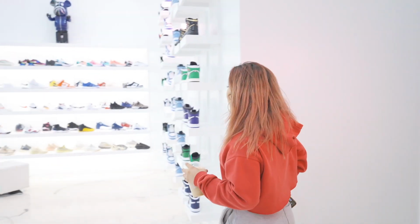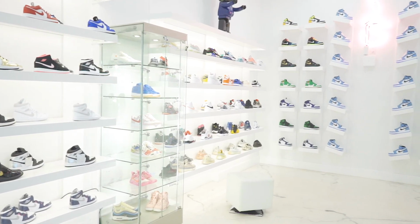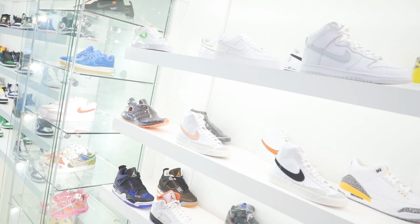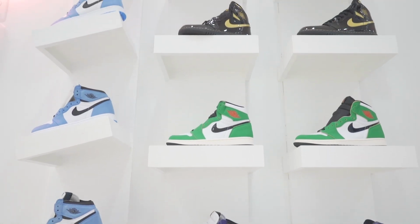So we switched up the vibes. I was getting tired of seeing the same thing. So now everything is facing the other direction. But yeah, it's pretty cool. Switch it up. Gives it a little more.